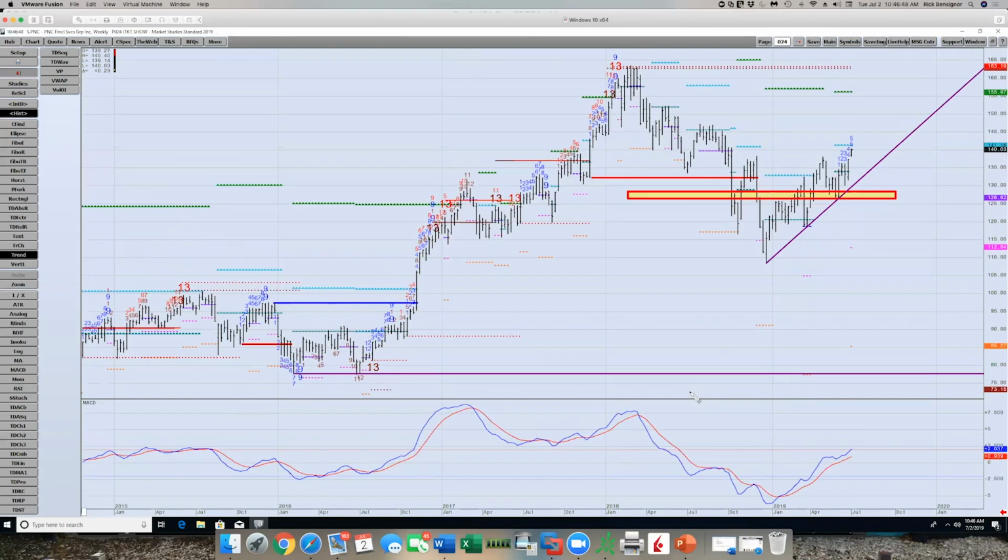Let's move now towards more regional type banks. Here's PNC. This also is maintaining its uptrend. Let me get rid of this line because that doesn't mean anything. 13's on the tops. We've broken, you can in your head, and I guess I can do this quickly here, kind of draw a downtrend line. Obviously, we've broken above that.